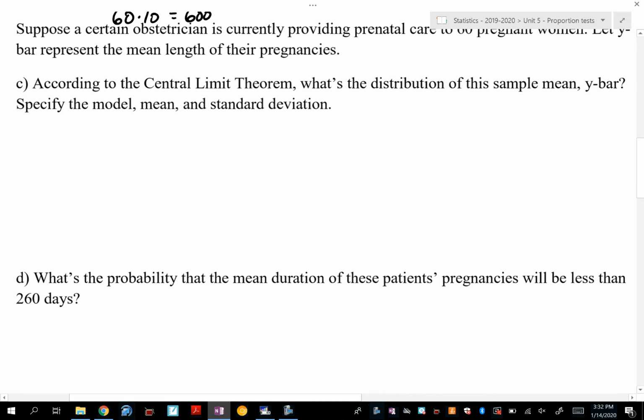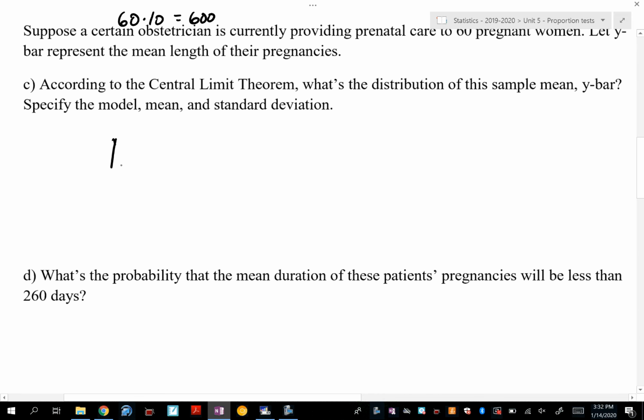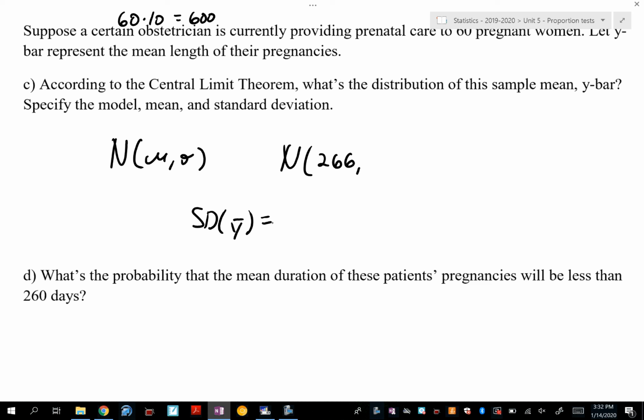All right, so let's specify the model for this sampling distribution model for this sample mean. We're still going to have a mu and a sigma, but because we're talking about a sample, it's not going to be 266 and 16 anymore. It's going to be 266, and the standard deviation is going to be about y bar, the sample mean, which I put in the problem here. I still haven't figured out in Word how to put a bar on top, so that's why it says y hyphen bar. So sorry.